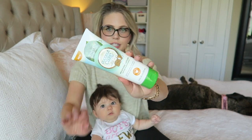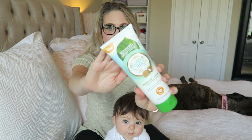The last thing I was going to show you is some new products that I've been using on her that I love more than the Aveeno one. The Coconut Care 7th Generation baby lotion. I love, love, love this one. People were saying that it's greasy, but honestly that's because it has coconut oil in it, and if you've felt coconut oil before, it's greasy. But it absorbs into her skin just fine. I don't have any problems with her skin feeling gross when I use it.